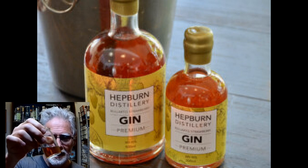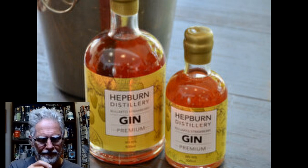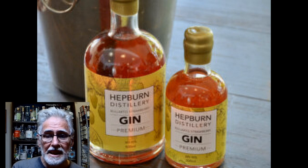The colour, on the other hand, is beautiful. Let me bring it in. It's almost like a whiskey colour. And I assure you, this is in no way, shape or form a whiskey. It is a warm room.